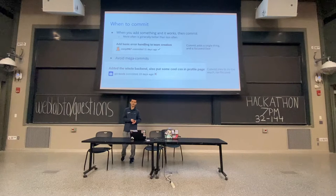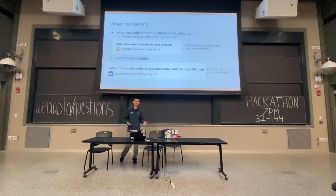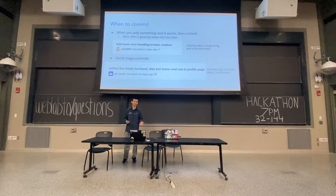For example, if something goes wrong and you can't figure out what commit caused the code to break, and your commit history is nice and divided like this, it's a lot easier to reason about where things might have broken along the way. But if you have these mega commits, you're going to be sifting through thousands of lines of code, and it'll be really hard to figure out what's going on.